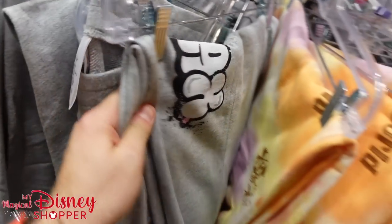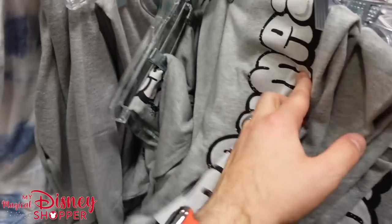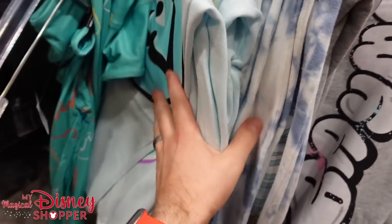We have some more Baymax sweatpants. They say Baymax on the leg, so cool. 2X, 3X, 1X, extra large, large, and those are the sizes they have. All right, let's see. I think we're nearing the end here of what we can show.